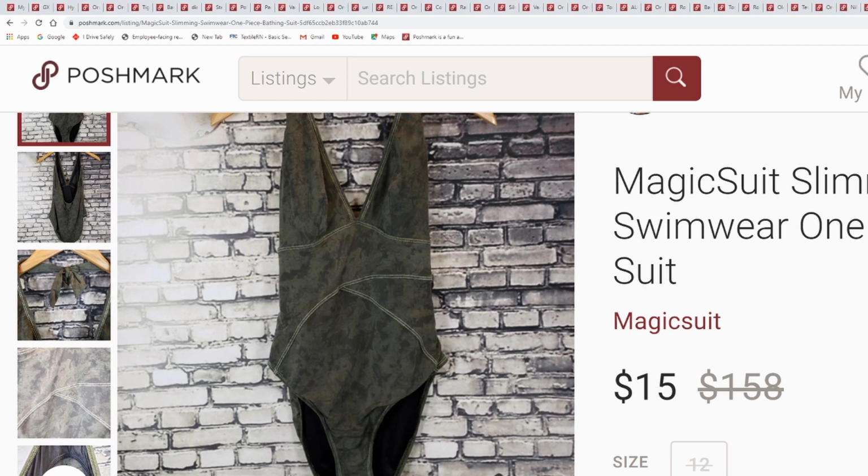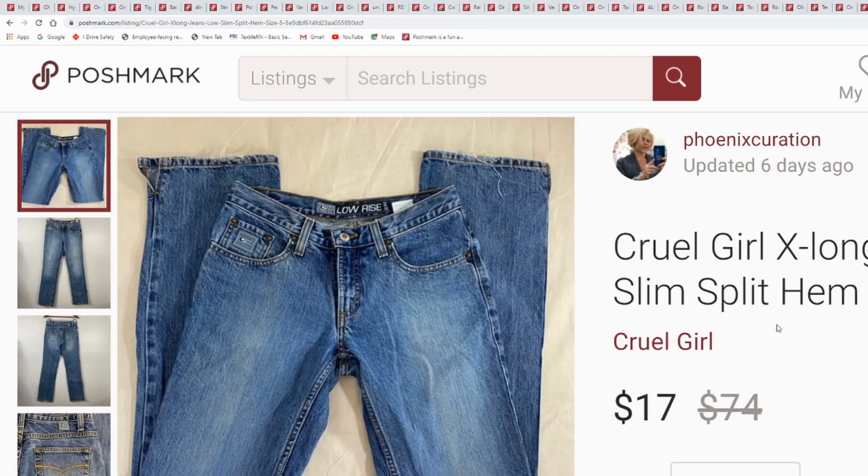This was a MagicSuit Slimming Swimwear one-piece bathing suit, sold for $15. I do not remember exactly where I got this, but it either cost $4 from the Goodwill or it came from our local 50-cent sale at a consignment shop or a thrift store.